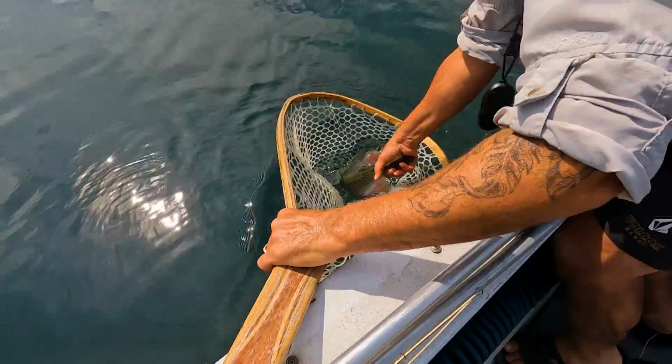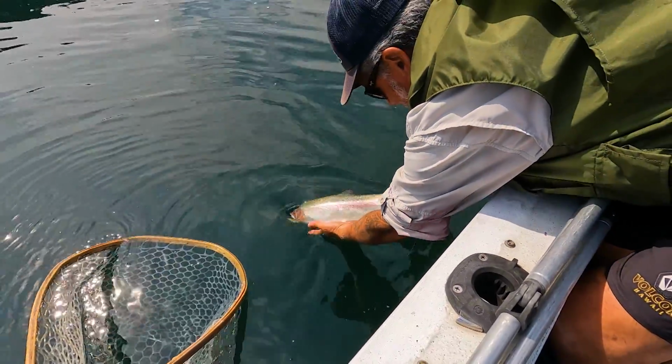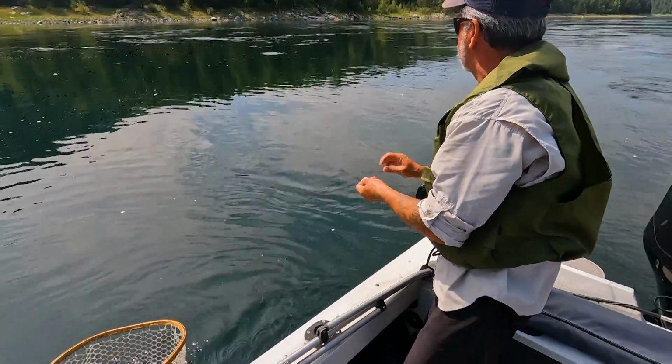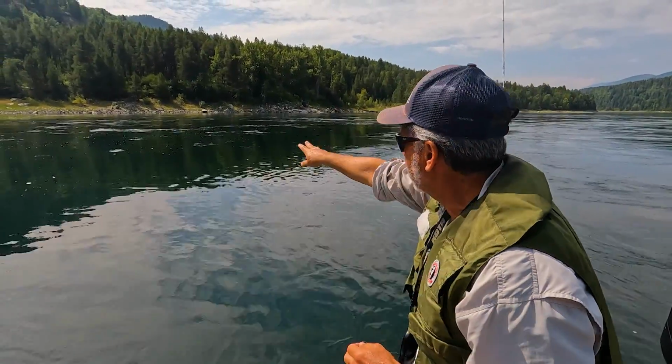Okay. All right, there he is there. Not huge, but look at that. Look at the colors. So nice. They're just beautiful fish. There he goes. Wow, it's crazy. And look at him boiling there. Yeah, that's where you gotta be, in that foamy stuff. Right there, I would just cast from here.